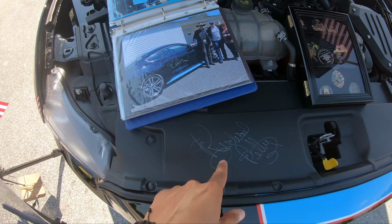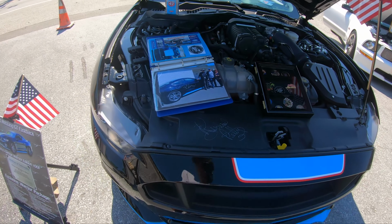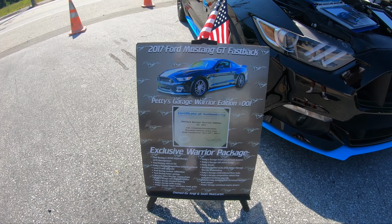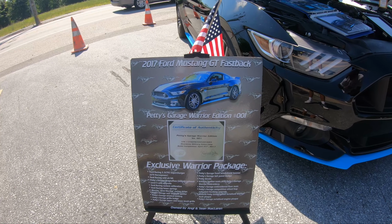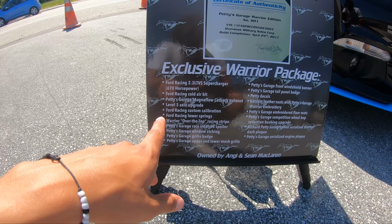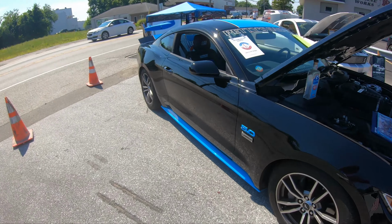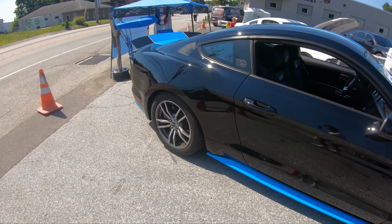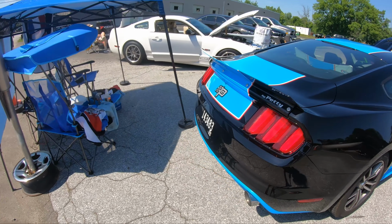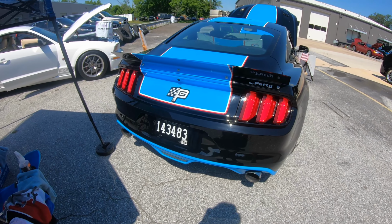Sign. Petty's Garage Warrior Edition. Supercharger, 674, level 5 axle upgrade, Magna Flow Cat-back. Sick. Only thing though is the wheels, I changed them. Oh, look at that, it comes with its own badge. This is really cool.